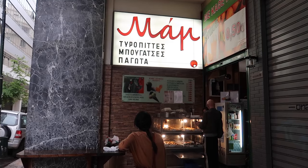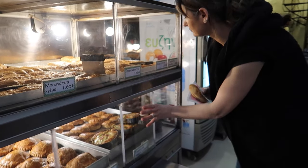I thought it was like an inside type of place, but really it's just like a cart out on the street and they have a huge sign. So what we have here is tiropita, and it's pretty much just cheese pie.